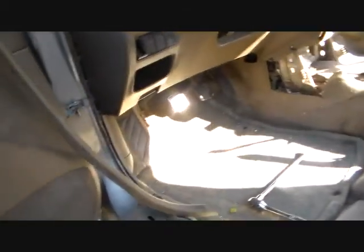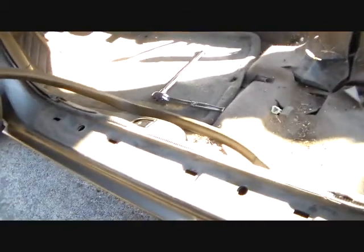Okay, next step is I'm taking this piece here off, and this is around the edge of the door. This is just wind lace, and it's just a big rubber piece. It's all one piece. You just carefully pull that, and it comes off like that, all in one piece. Just a nice little piece of weather strip, wind lace, whatever you like calling it. That's how you get that off there.